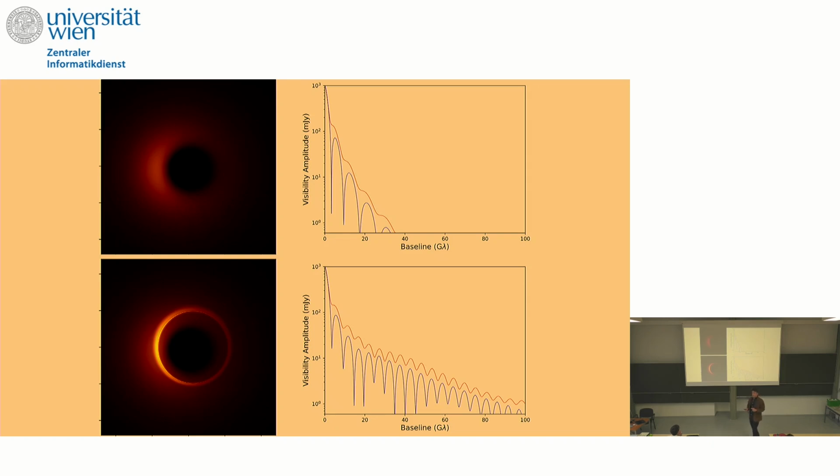And the key point is that in the Fourier transform of these images, it turns out that a ring produces a ringing signature in the Fourier transform. So that's the interferometric ringing signature. And this ringing has a periodicity that is set by the diameter of the ring. But if you have a very thick ring, then the signal decays exponentially fast. And the thinner the ring gets, the more long-lived the signal is.